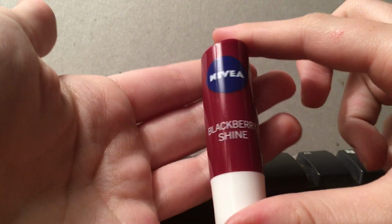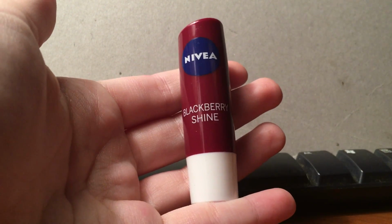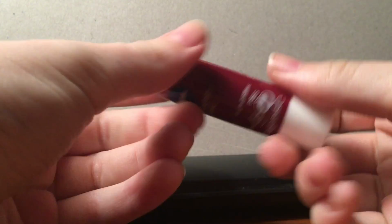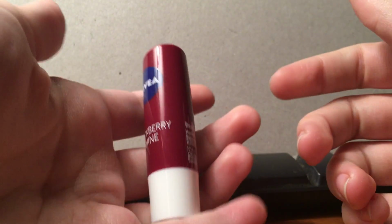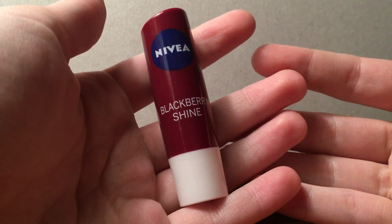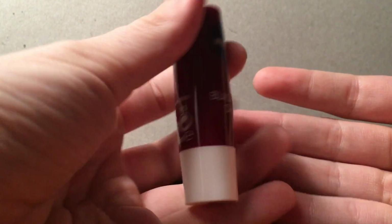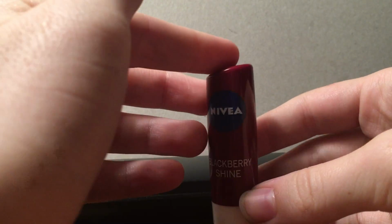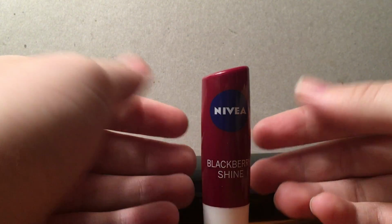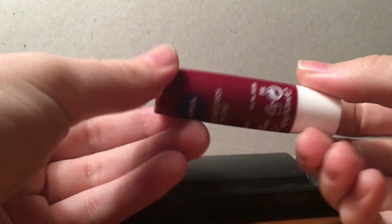Secondly is the Nivea Blackberry Shine. I actually got this all the way from India. It came in a package of 2 and I spent about $7 for both of it, which is actually not that bad seeing as some Labello cost that much for just one. I'm also waiting on the Labello version in a trade. I still have to send out my trade package, but I decided to open it.